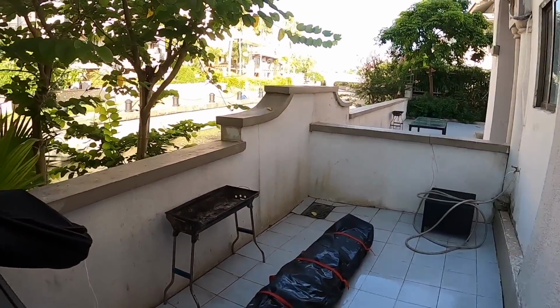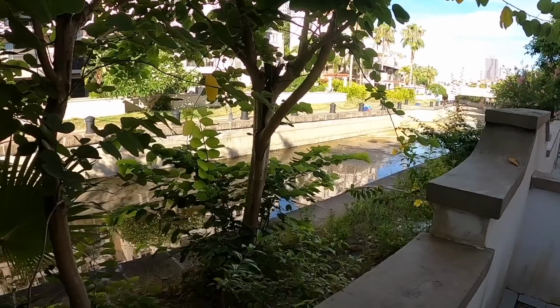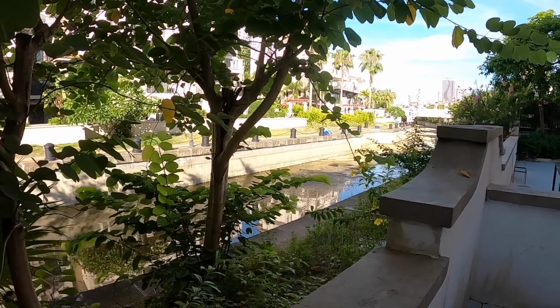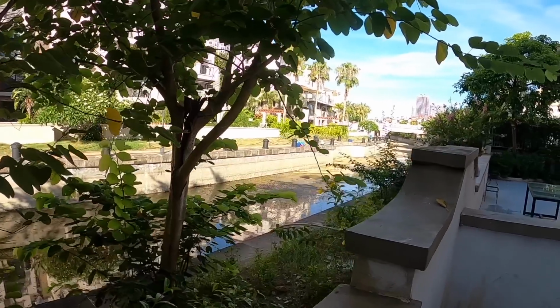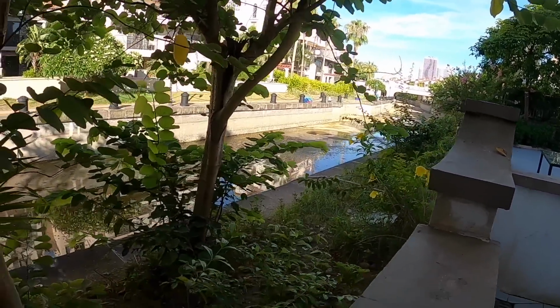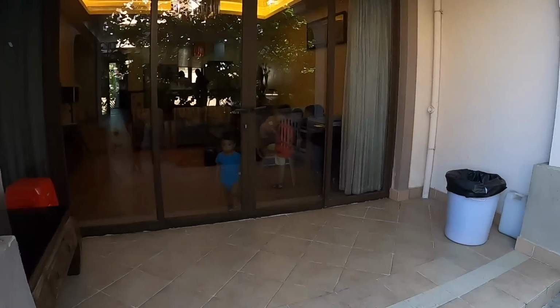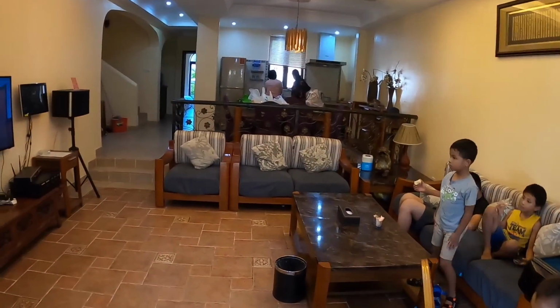But here, yeah, this is what I was gonna show you. On the other side here, there's a river. So the river, I think it's low tide. There's a fishing village that I'll show you guys at some point. When the tide goes down, all of the boats are pretty much on dry land. So it's probably low tide right now, but there's a river back here. I can't really pass it over here. But yeah, let's go in and take a look at the rest of the house, or villa as they call them here.